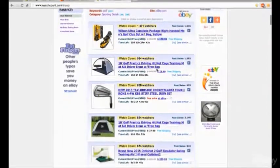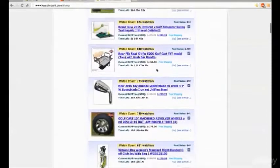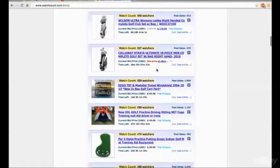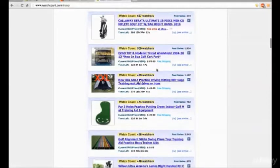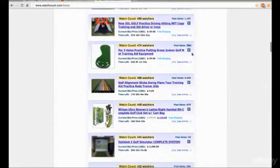So what we want to do is scroll down this list and look for something that's fairly reasonable. Now, a lot of these up top all seem to be in the high dollar range. Now, this par 3 practice putting green does look pretty good. It's $40 on eBay, and I bet we could find that cheaper on AliExpress. Now, this might be a good upsell item. I was talking about upsells before. It has 474 watchers. That's okay, and 762 past sales. That's okay. But maybe we can do better.